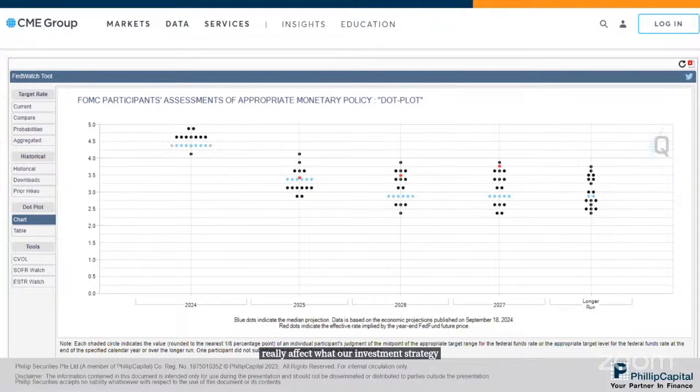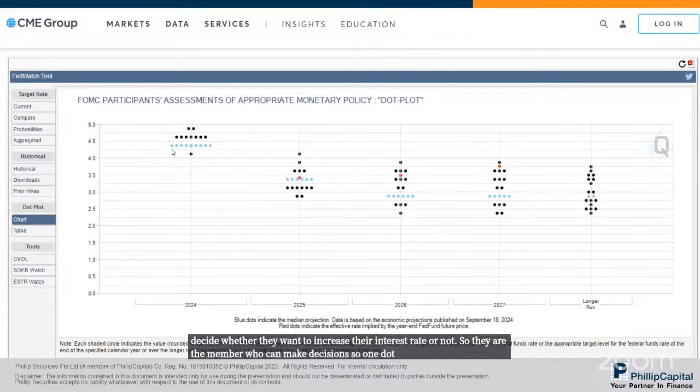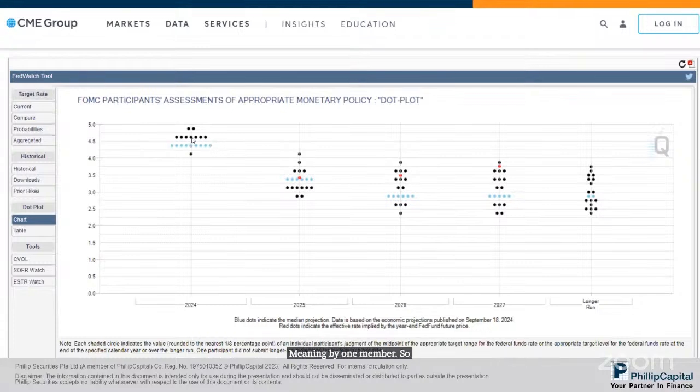Okay, so this dot plot is quite important. If you can see, here is for 2024, and each dot represents one member of the FOMC. What is FOMC? The FOMC is the committee that decides whether to increase their interest rate or not. They are the members who can make the decision. So one dot means one member. You can see the average point is at around 4.5 to 4.25% interest rates, so right now 2024 is around one to two rate cuts away.